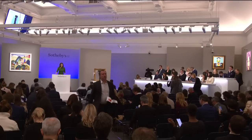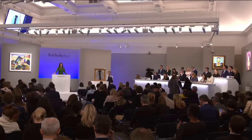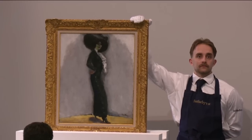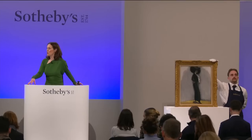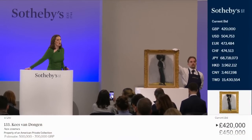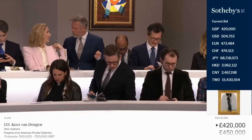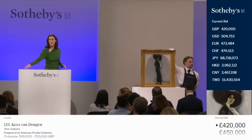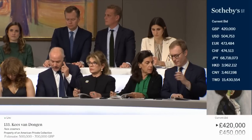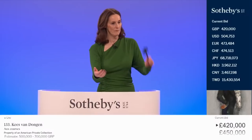Lot 132 is withdrawn, so we move to 133. Another work by Van Dongen, Au Corset, from an American private collection. And we start the bidding here at 380,000, 400,000, now at 400,000, 420,000, at £420,000 now, and any advance at £420,000. Are you all done? At £420,000. Pass.